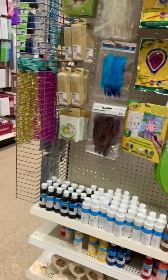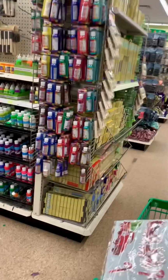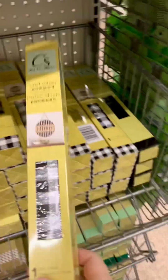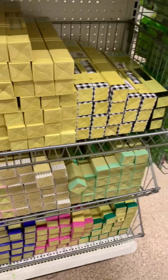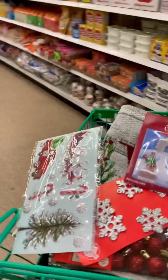I can get one of these. Shoot. But I don't see anything good. Here's the vinyl. Hey, look, they have the buffalo jaguars. Let me get that. I'll go down there in a minute. There's too many kids. I need band-aids.